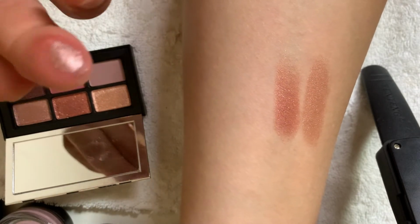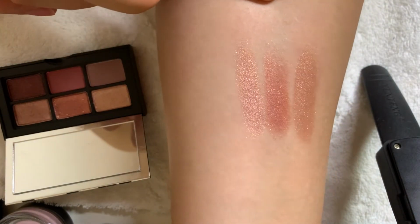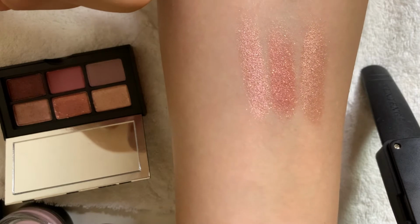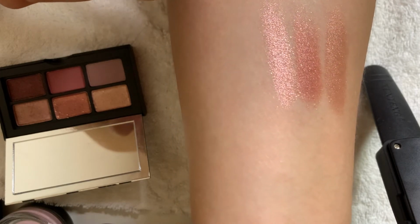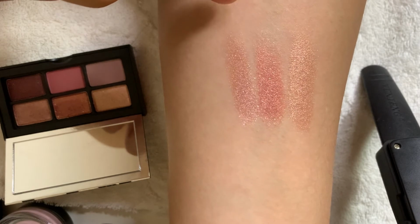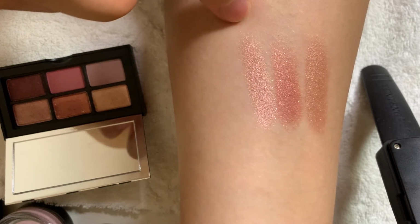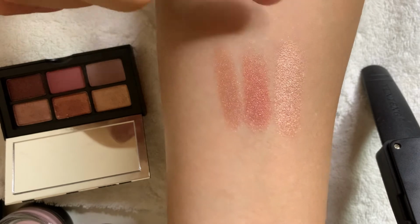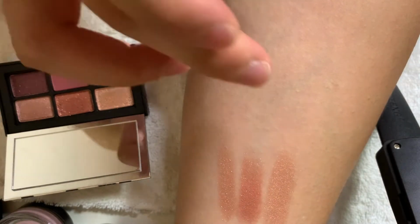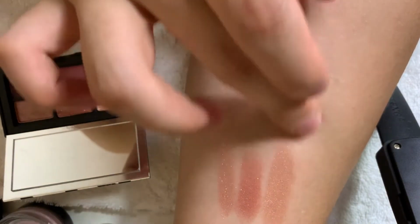Then the third color has a pink sparkle, and the undertone is more beige, and there's a hint of gold as well. But the gold is less than the second color, it's more to silver. And I noticed all three shades are a little bit different in texture. This is more shimmering, this is less sparkling, and this is the most sparkling among these three. It's just shimmering. This is more glittering. Shimmering, glittering, and less glittering. And honestly, these matte eyeshadows are a little bit smoother than the Bizoo eyeshadow palette's matte, I would say.